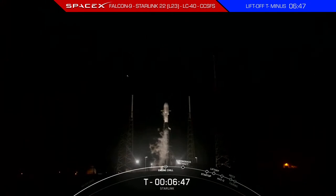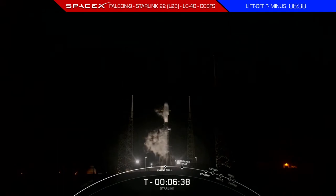The latest weather report is 90% favorable for liftoff, and weather conditions also look good for booster recovery as well. With that, the vehicle, satellites, weather, and range are all looking good for an on-time liftoff just a few minutes from now. If for some reason we don't launch today, we do have a backup opportunity tomorrow at 4 a.m. Eastern.